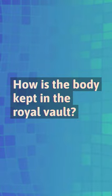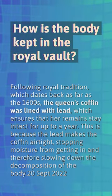How is the body kept in the royal vault? Following royal tradition, which dates back as far as the 1600s, the queen's coffin was lined with lead, which ensures that her remains stay intact for up to a year. This is because the lead makes the coffin airtight, stopping moisture from getting in and therefore slowing down the decomposition of the body. The 20th of September 2022.